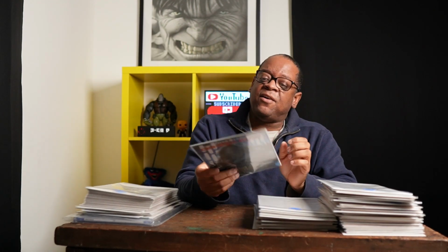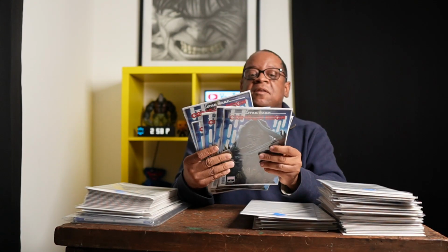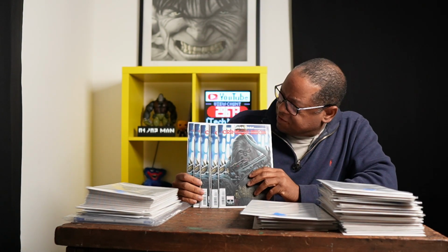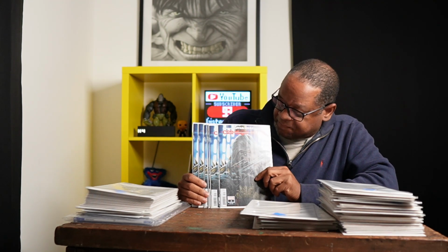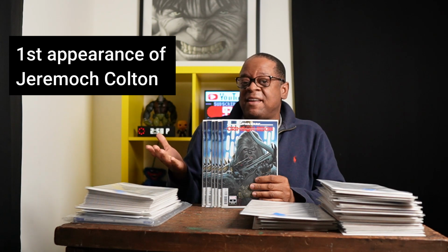Okay, now we're getting on to these books here. I picked up some more of these 3 for $1 books. I have about 6 copies of Star Wars Crimson Reign number 3. This has a first appearance, but it's not really significant right now, but if you see this book for $1, it might be worth picking up.